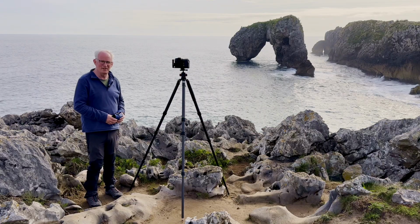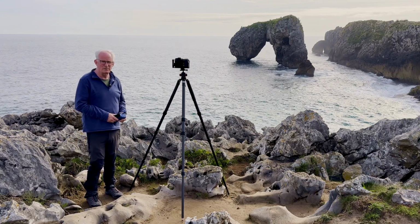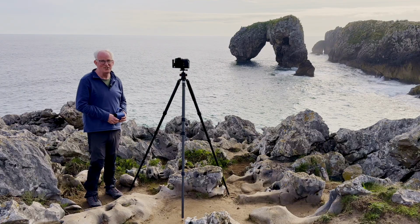I'm still going to take something. I'm going to put on the 10-stop filter and do a long exposure, and if it works out, I'll show you it, and if tomorrow's works out better, I'll show you that instead.